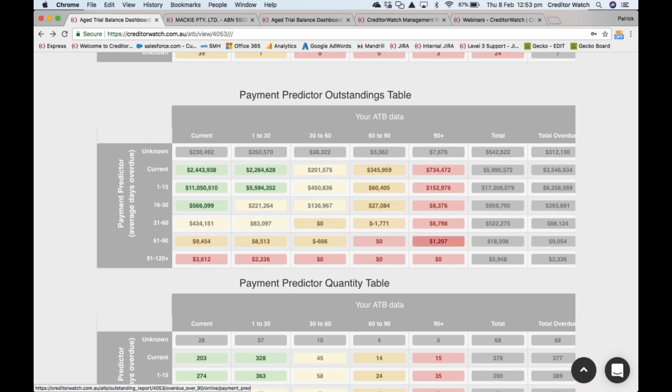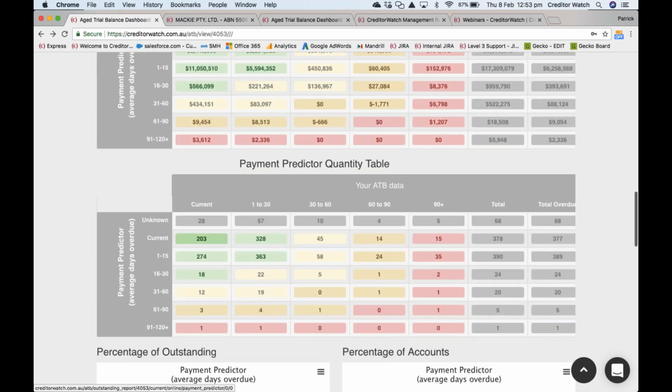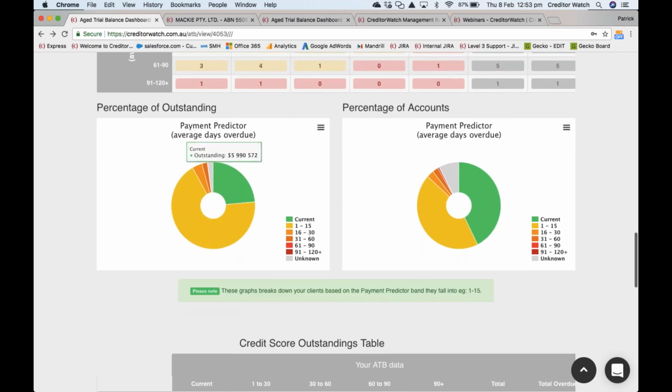If we look in this area, this is the worst corner to be in. This is where people are paying you late and the market late, and also ones that you probably want to start chasing any arrears out of pretty quickly. Once again, the two tables, one shows the dollar value, the other shows the number of accounts associated with that. We then just have a couple of quick pie graphs which summarize that information.